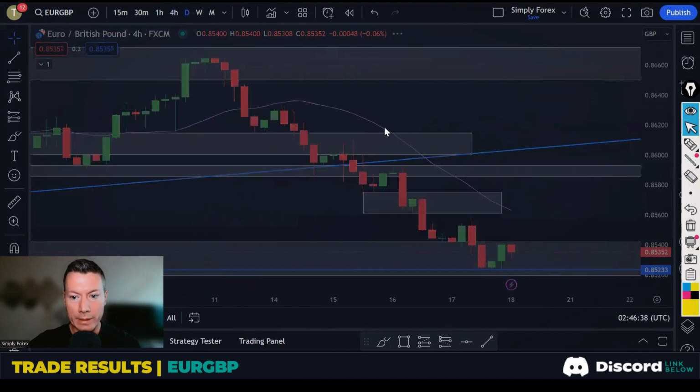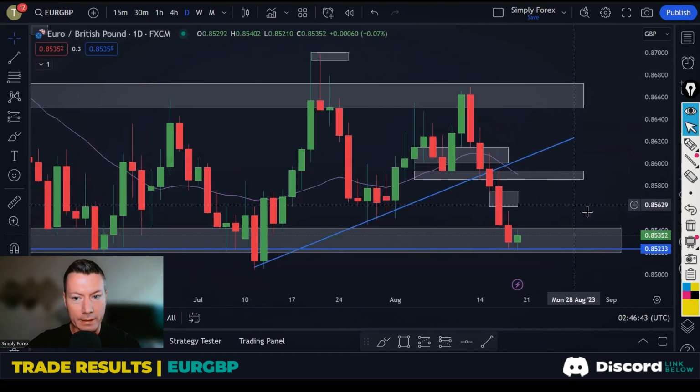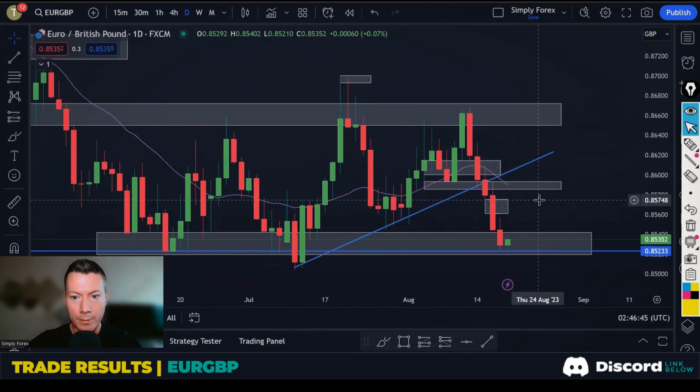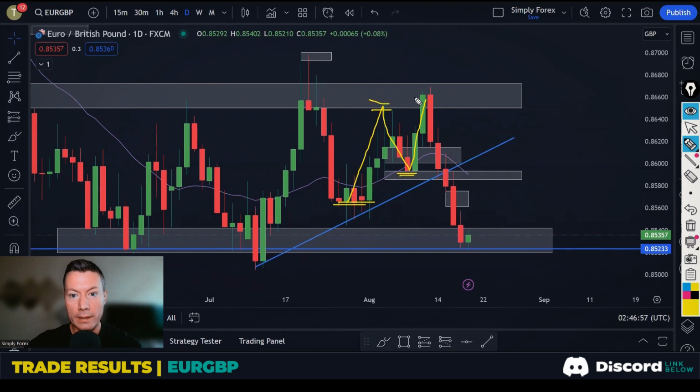So if we start with the day chart, as you can see, this came down nicely as well. But pound Canadian dollar gave me a better setup. We were trying to short this, guys. So we were in an uptrend, higher highs, higher lows, higher highs. And then price came breaking down. It was this candle that was the catalyst for us to look for shorts when it broke this level and broke out of this channel.